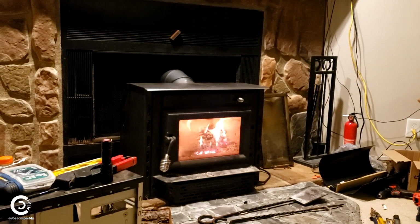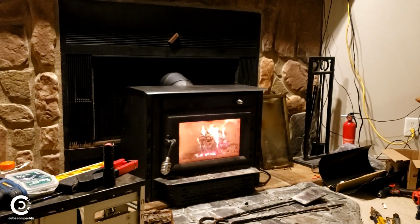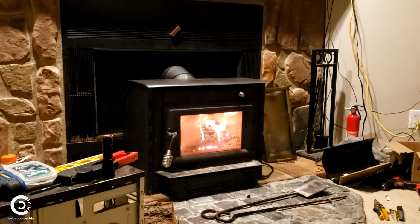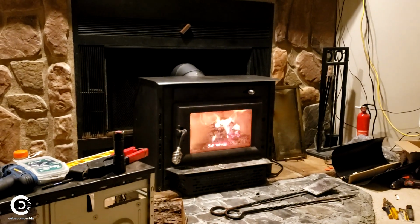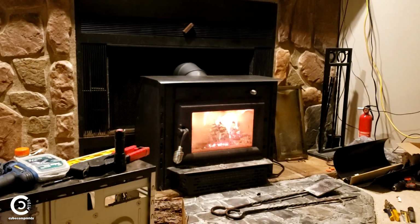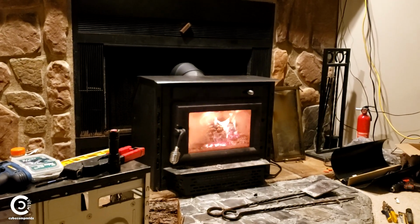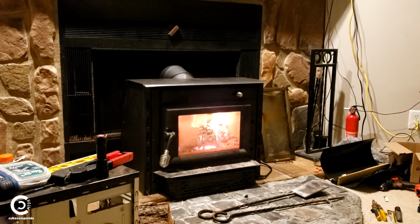Kind of surprised. I mean, this home is about 1,500 square feet, and this little burner is rated to heat up to, I want to say 1,800 square feet. I think 69K BTU is what it's rated at, and it has no problem heating this place.